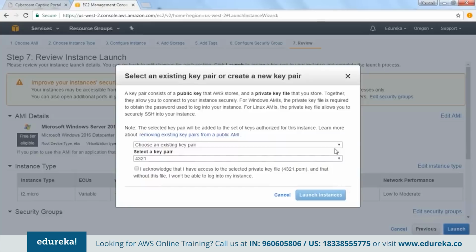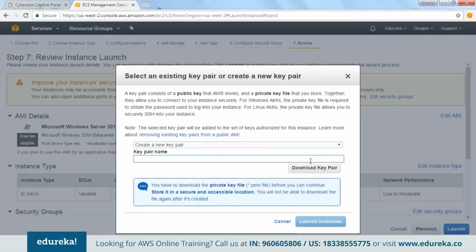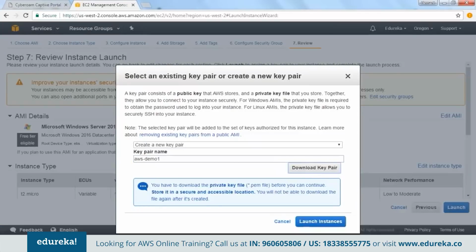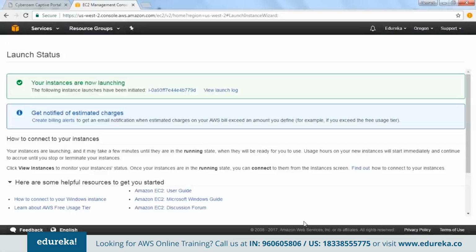So for now, let me create a new key pair for you guys. Let's click on create a new key pair and give it a name, say AWS Demo. Right? So let's download our private file. Alright, it says that AWS Demo already exists. Okay, let me give it AWS Demo 1 and click on download key pair. Alright, my private file has now been downloaded. Cool. Let's now launch my instance. So my instance is now launching.